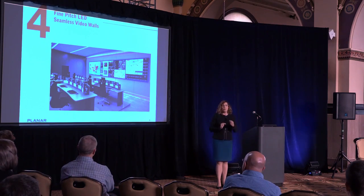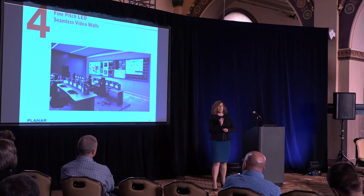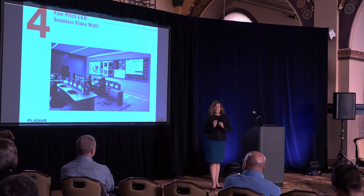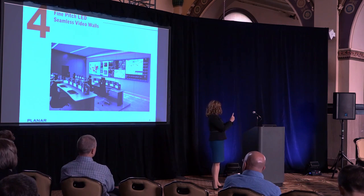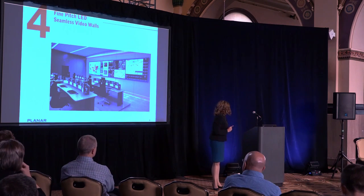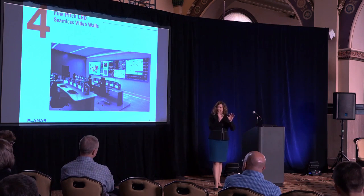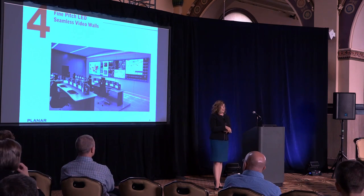And how you measure that technology in terms of its resolution is a term called pixel pitch. You take the distance between two adjacent pixels, you measure that in millimeters, and that indicates how coarse or how fine that resolution is. The ones on the highway may be 30 millimeter pitch. We are now seeing 1.6 millimeter pitch as a commercially viable product.